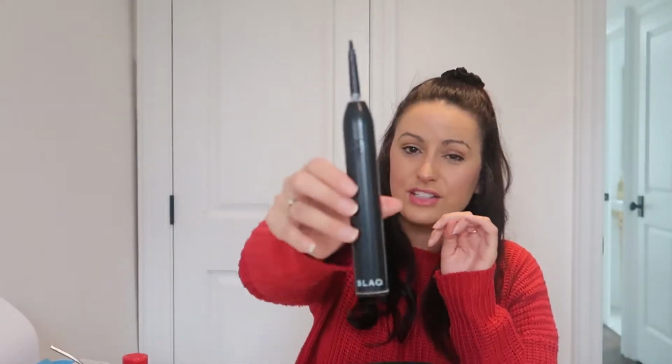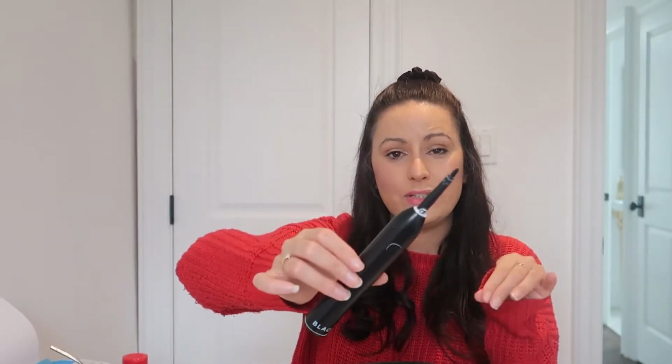It also is on a timer. It tells you every 30 seconds when you should move to a new section of your mouth, and then at 2 minutes it tells you when you're done, which I really love. So I just actually really love this toothbrush. Even though it takes up a lot of room in my toiletry bag, I always have to bring it along.